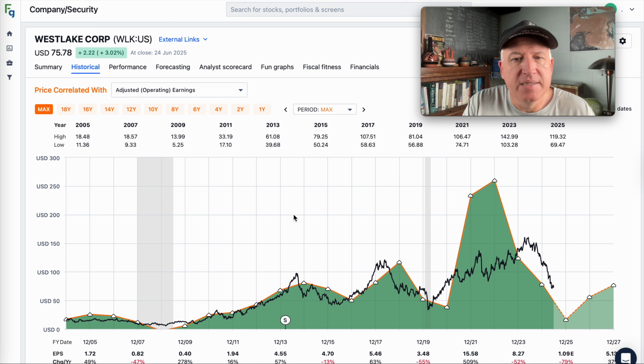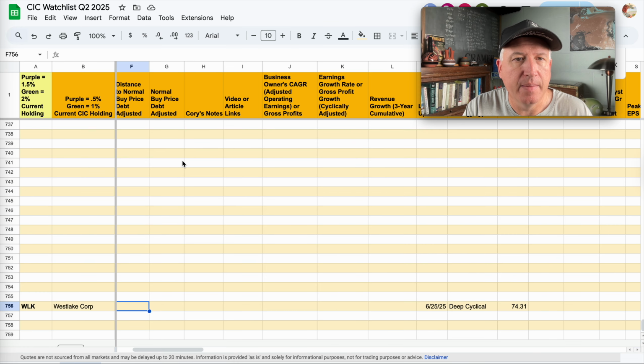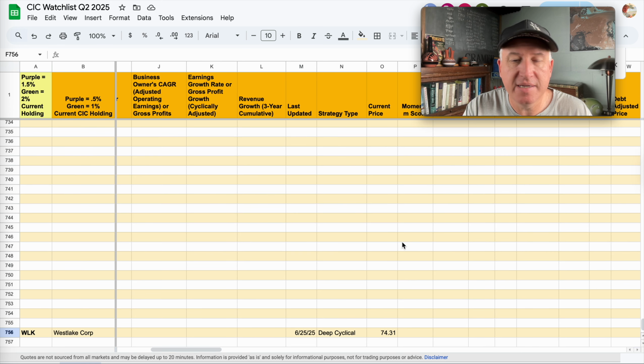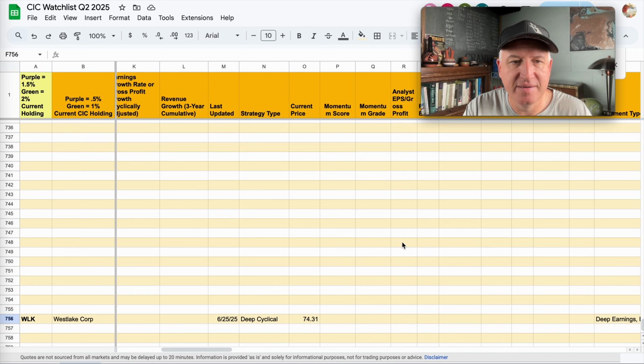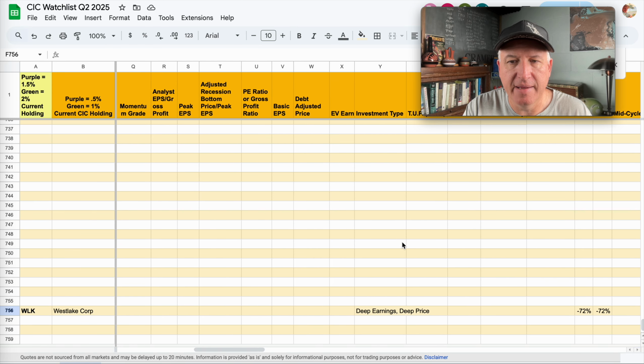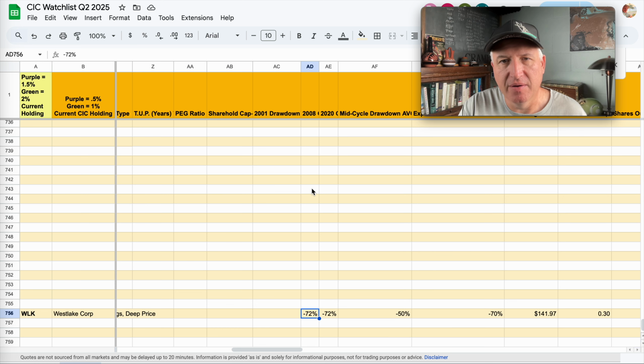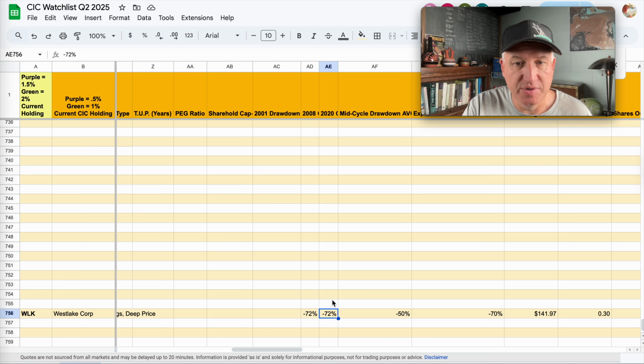Okay. So we want to go back and see what these historical drawdowns looked like in the past. I've done that already and logged them in my spreadsheet here. I didn't have this one in my spreadsheet, by the way, so I had to add it. But it was worth adding. And here is where I just log those. So the 2008 drawdown, which is the one you saw at the beginning, roughly that same period. I think it started probably for them in like 2006 or something. But that period, it drew down 72% approximately. And then in the 2018 to 2020 period, it drew down 72% again.